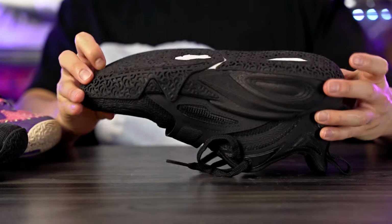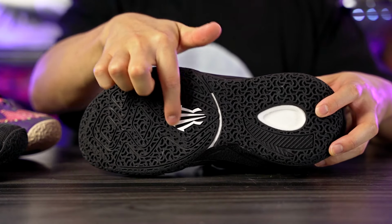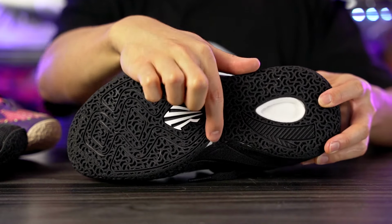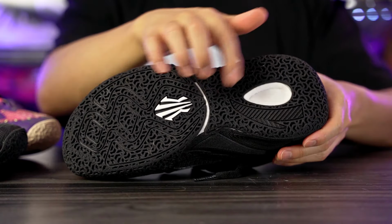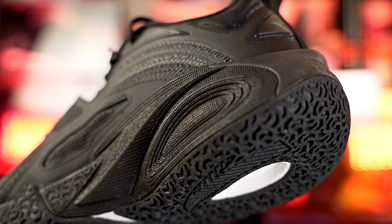But yeah, there are some differences between some of the colorways, right? As far as the outsole goes, it is pretty much the exact same outsole, right? It is triple black, but of course the Kyrie Irving logo is white. And also the N2 foam right here is exposed, as well as here in the heel. So that's white for the N2 foam, right? However, on the medial side, they blacked it out, which is pretty interesting.